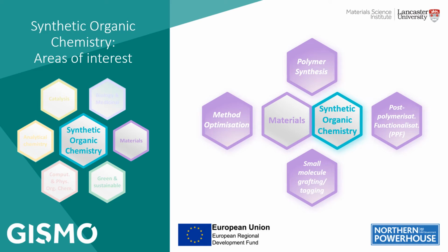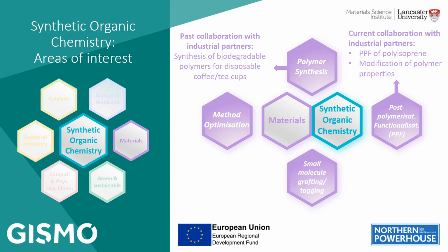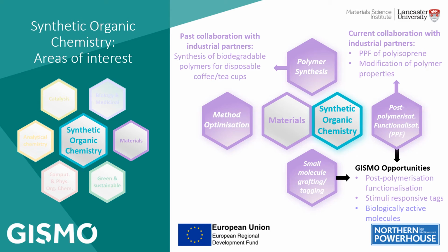Regarding collaboration with industry, we've been working on the synthesis of biodegradable polymers for disposable coffee and teacups, and we're currently working on the post-polymerization functionalization of polyisoprene as a means to modify the properties of the polymer. Falling under GISMO scope would be, for example, the functionalization of polymers with stimuli responsive tags or biologically active molecules.